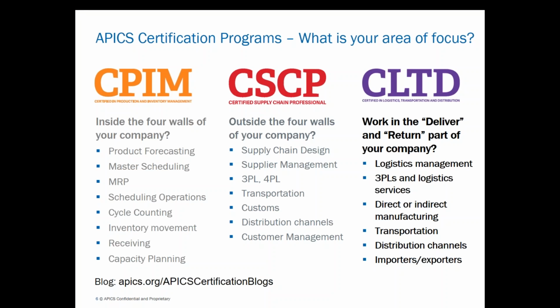Compared to CPIM and CSCP, CLTD has a bit of an outside focus, but more specifically in the deliver or return functions in your company. Deliver and return refer to two of the level 1 processes in the SCOR framework. The CLTD validates mastery of day-to-day functions of logistics, distribution, and transportation, and is our newest certification and came out of our merger with the American Society of Transportation and Logistics, or AST&L. In the first 6 months since its launch last year, over 700 professionals worldwide have earned the CLTD.